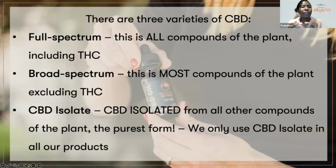And then the CBD isolate. CBD isolate is the purest form, from all other compounds of the plant, and does not contain any THC. And at Young Living, we only use CBD isolate in all our products because we just want you to have that feel-good, stress-reliever effect, like how coffee makes you feel, but at the same time, not mind altering.